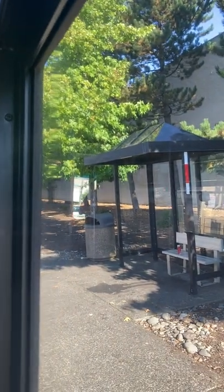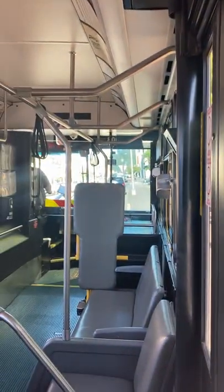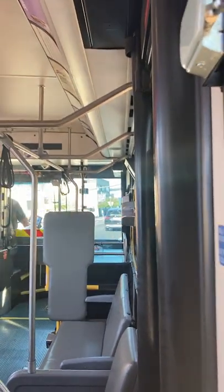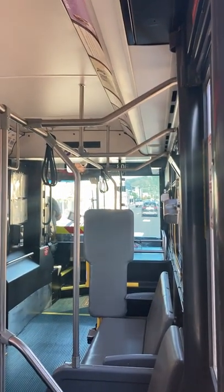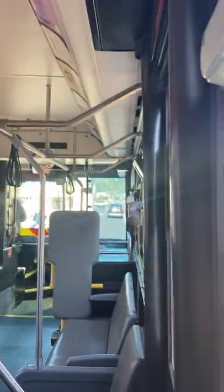A weird bus shelter. I'm so used to Seattle ones that are like, geez. Shell gas station? What? That looks so old. Well, I want this brewery. That's a nice coffee shop.